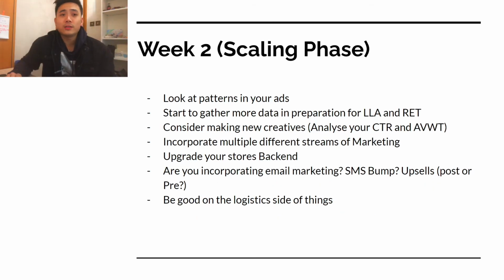All right, so week 2 is the scaling phase. This is when I actually make the money. Okay, this is when I move on to LLAs and retargeting ads. So what I like to do is look at patterns in my ads. So I look at the data and take a look at what's going on with my ads, right? Is it doing well? Is it not doing well? I would kill and keep scaling. I kill all the bad ad sets and always have new ad sets in your campaigns, guys. Do not always have just old ad sets. Always have it refreshed, okay, guys?